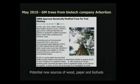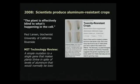But then you come up against articles like this, 2008. This was from something called the MIT Technology Review. An article announcing biochemistry's development of toxicity-resistant crops. In particular, in this article, aluminum-resistant plants. So the article tells us that aluminum in soil stunts the growth of crops.